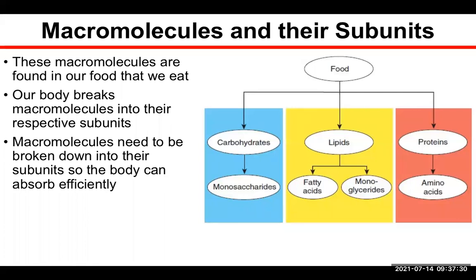And so basically here I have the list of the respective macromolecules and their respective subunits. For carbohydrates, the simplest form is going to be a monosaccharide such as glucose. With lipids, if you remember what the plasma membrane is made out of, those lipids are composed of two parts, the fatty acid tail and the glycerol heads. And so those are going to be the individual subunits that make up a basic lipid. With proteins, every protein is made up of a string of amino acids that are stuck together, and our body breaks these proteins down so these amino acids can be absorbed by the body.